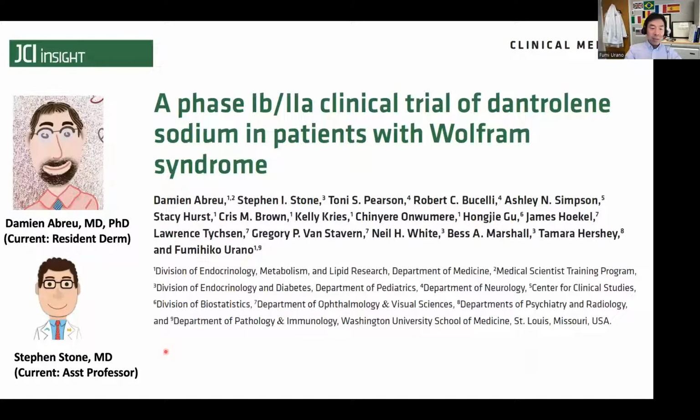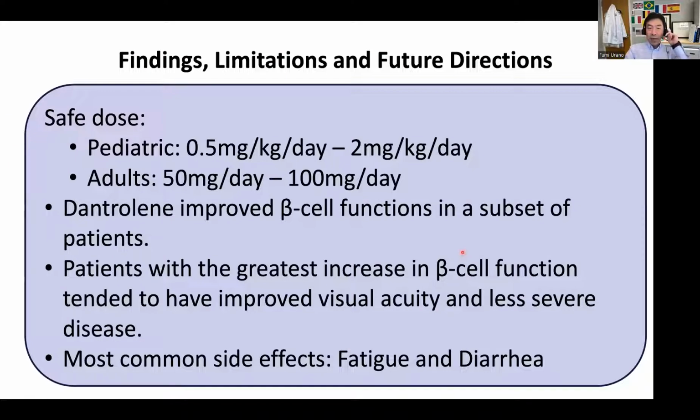Dr. Stephen Stone, he was our former fellow. Now he's a faculty member and he has his own lab. And former student Damian Evelu, now he is a resident. He did his internship in medicine last year, and now he is a resident in dermatology. But both of them did a fantastic job, and many of my collaborators worked hard on this. So these are the findings.